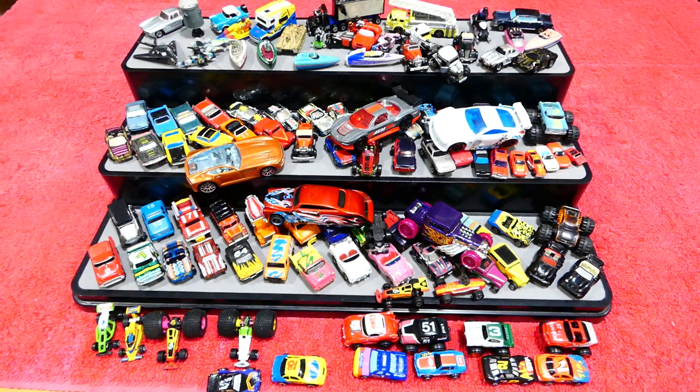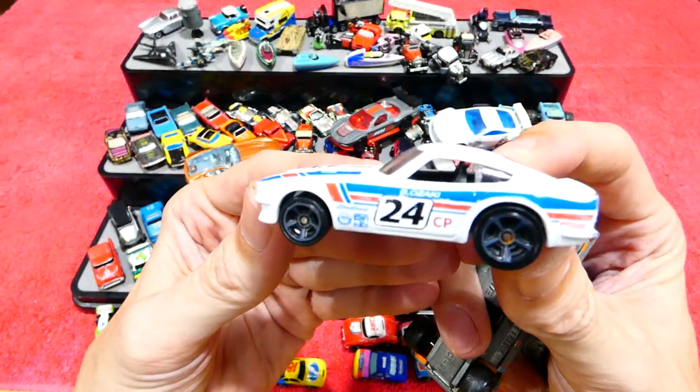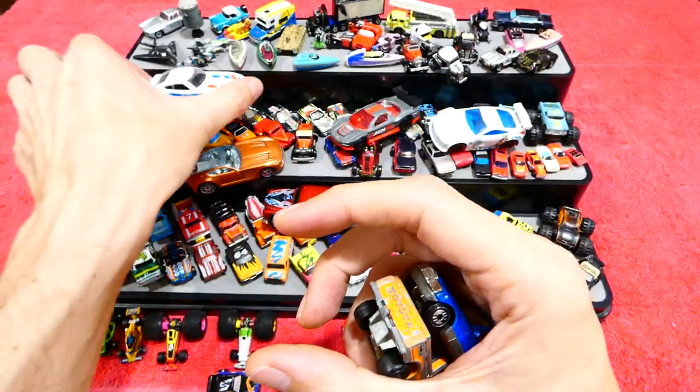Oh, no, I'm knocking everything over. Hang on, I'll be there in a sec. There we go. Here we have a Datsun 240Z in your awesome Datsun race livery. Very cool. Very, very cool.